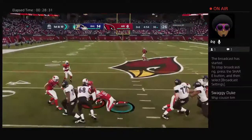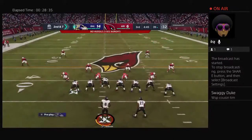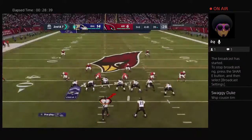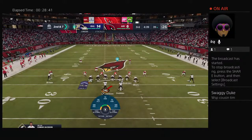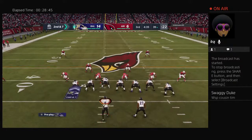On 1st and 10, it's Dobbins. And very little room to maneuver. He'll get this down to about the 39. Tackle made there by Jordan Hicks. It's a pickup of 3. Brings up 2nd and 7 at the 39-yard line.